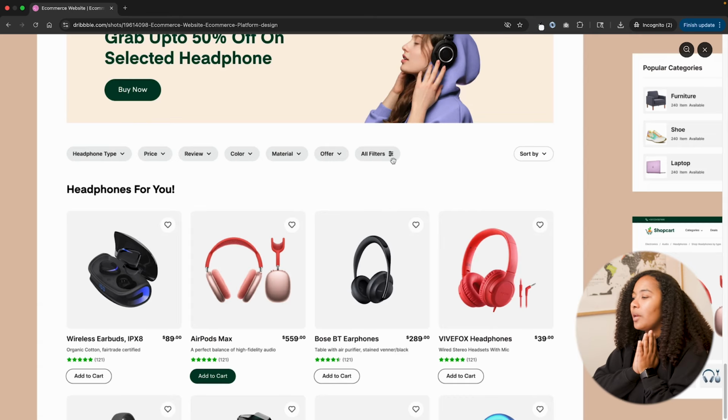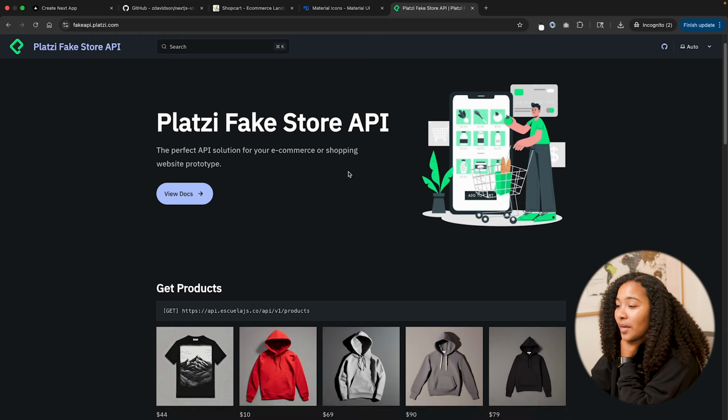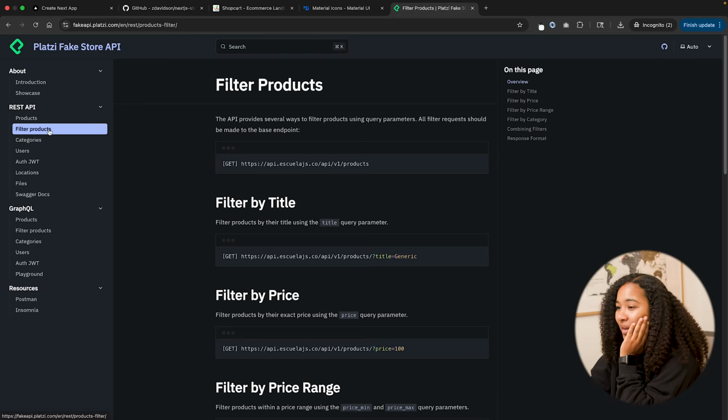All right, so now this is where it gets tricky, because if we want to use an API, we actually need the data from that API to see if we can filter that data, right? So I'm going to take a look at this fake store API and see what kind of data it returns, see if we can use it for the filters. If not, maybe we just make our own thing. All right, it does have a filter, so that's great.